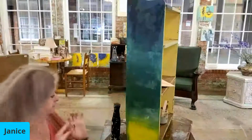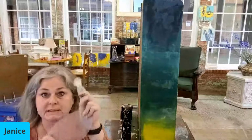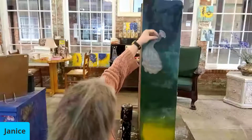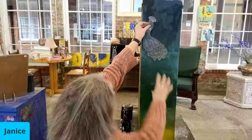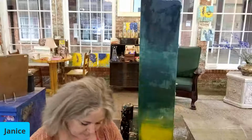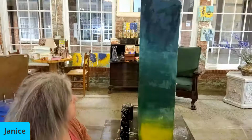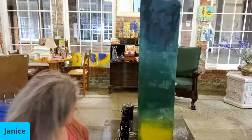Just this portion of it. So this guy here is going to be going like that because his tail's going to be really long. I'm really confused if I want to do the metallic or if I want to do the inks. So I'm going to make one with the ink and then one with the metallics, and then we can decide which one will be better. So I'm going to get my inks out.